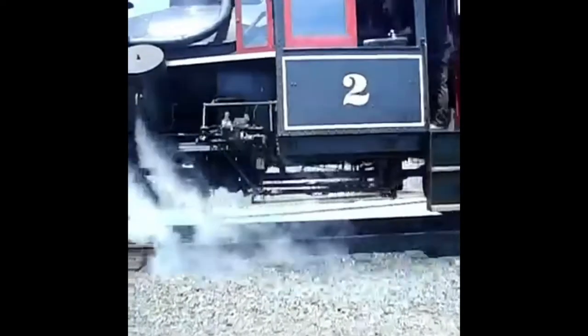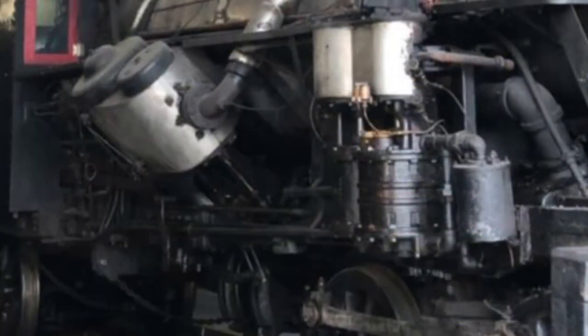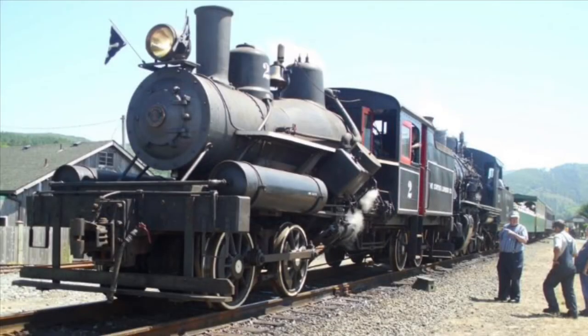Heisler locomotives were built from 1892 to 1941, and there was no exact number of how many locomotives were made. But as near as the records could show, about 625 Heislers were ever built. Since these locomotives were more developed than the Shay and Climax, they actually had the least number of the three types. Today, there are about 35 Heislers still in existence, and of those 35, 8 are still operational.